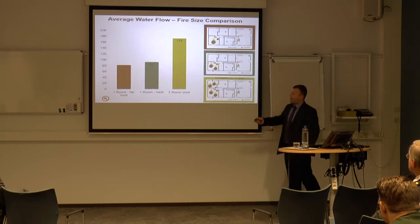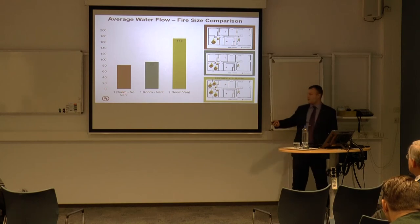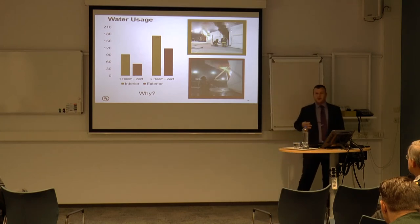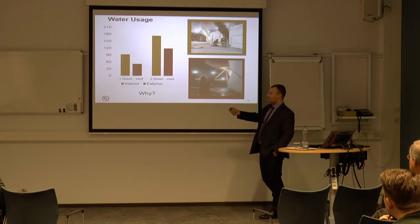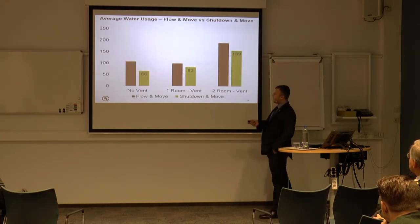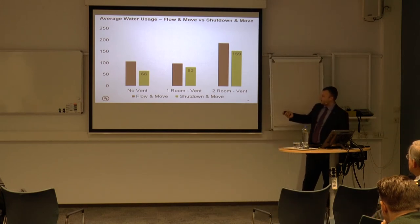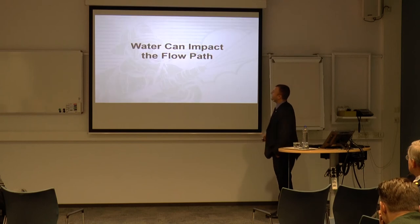Again, more fire, more water used, as you would expect. More ventilation, more fire, more water used. Interior attack, you're using more water. Why is that? We know we need to cool on our advance. We can't just march down the hallway to the fire room and then put water on it, or I'm going to get burned before I get there. You saw this morning the cooling as you advance. Again, more ventilation, more fire, more water used. Flow and move uses a little bit more than shutdown and move. Obviously, I'm keeping the nozzle open, so I'm going to use more water.